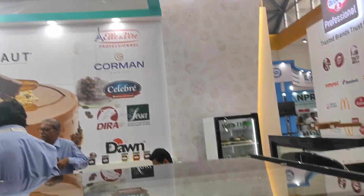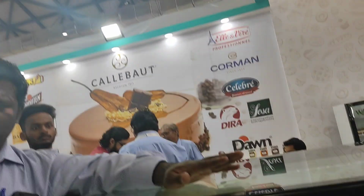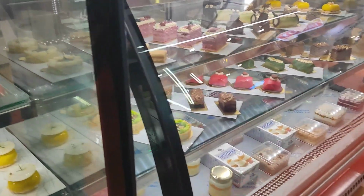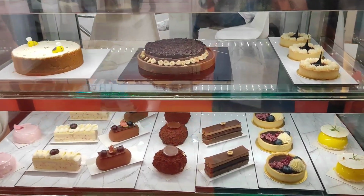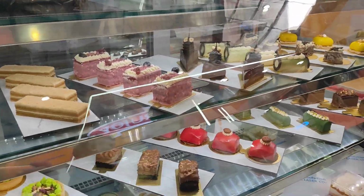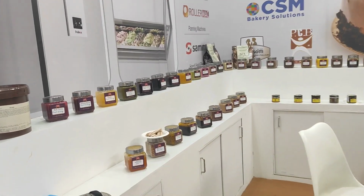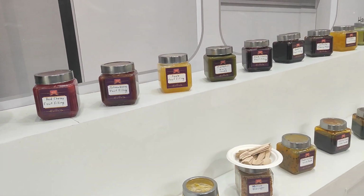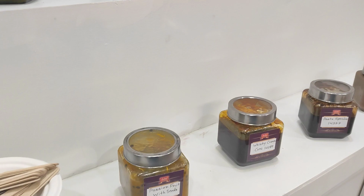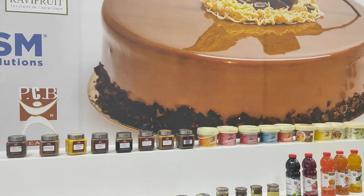This was a stall by Delta Nutritives. They deal with Callebaut, Van Houten, all the premium brands. Their chef had prepared a wide variety of entremets with different flavors. They looked so yummy and inviting. Lot of fillings which can be used in cakes and chocolates was displayed here. I personally liked the passion fruit filling. It was really tasty.